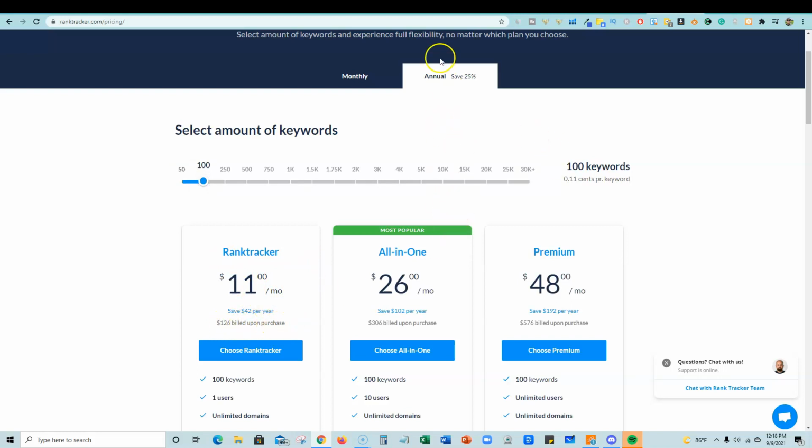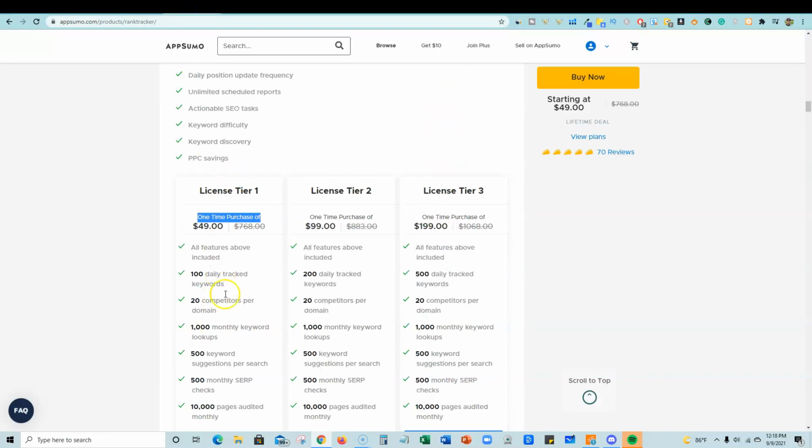So you can already see that this deal over here for $49 is a steal of a deal, because if you kept this tool and used it for 2 years, you'd be paying $250 for that, or you can just pay $49 one time.